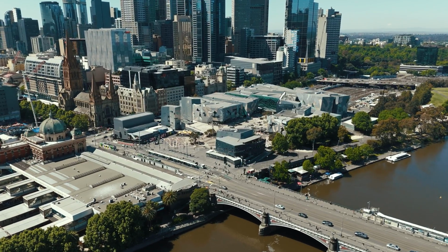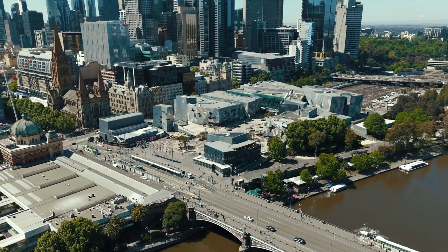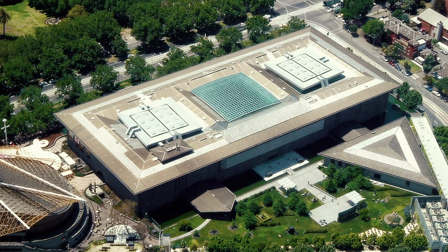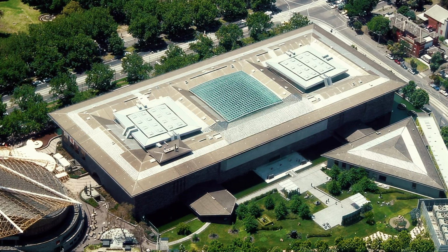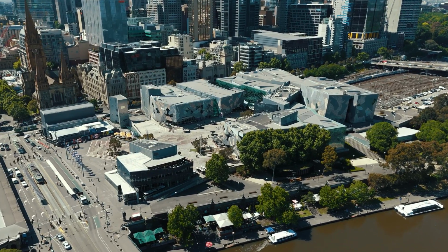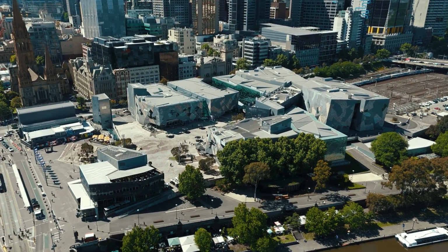Today we're at the National Gallery of Victoria, or the NGV as it's been branded these days. Originally it was further down the road in a more traditional style building. Parts of the new building I do love, but lots of the new building I think is kind of a little too wacky for me.